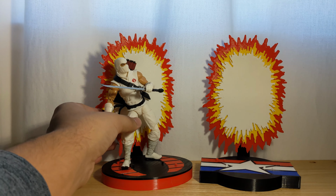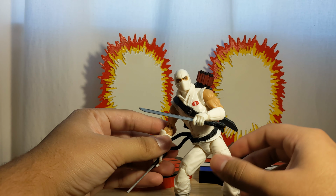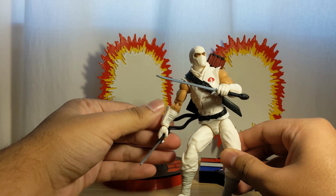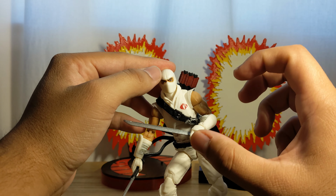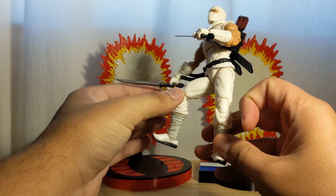We then have Storm Shadow here, who is a great ninja figure overall. We get that sweet forearm articulation there. But yeah, he did not make my top 5 either, unfortunately. But he is a dope figure, very great. And it's just that classic looking Storm Shadow.